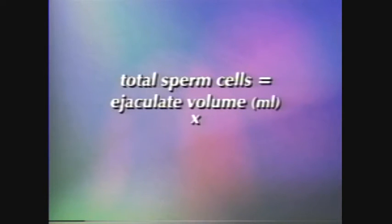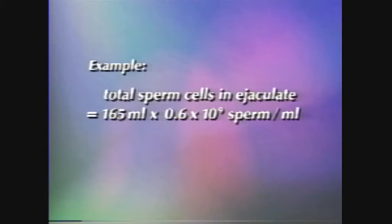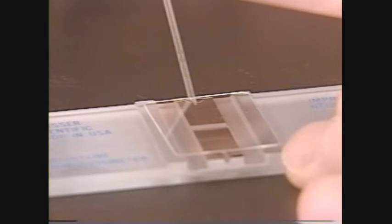The total number of sperm cells in the ejaculate is determined by multiplying the volume of the ejaculate in milliliters by the sperm concentration per milliliter. For example, 165 milliliters times 0.6 times 10 to the 9th sperm per milliliter equals 99 times 10 to the 9th, or 99 billion sperm in the ejaculate. For improved accuracy, additional dilutions per sample and/or additional chambers per sample can be prepared and evaluated.